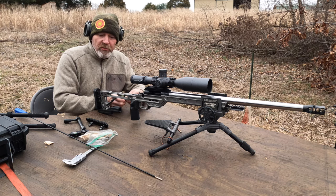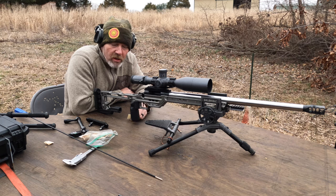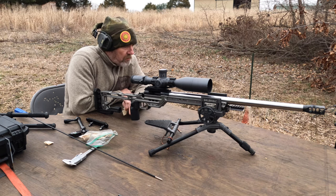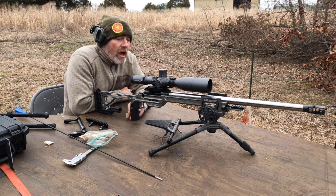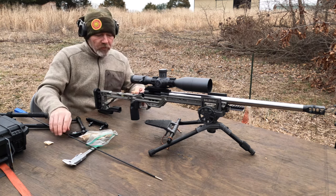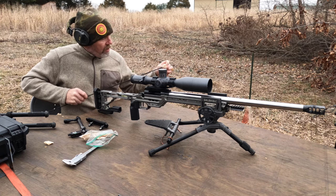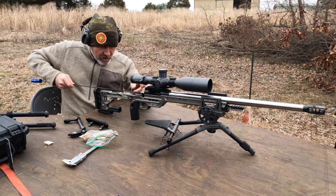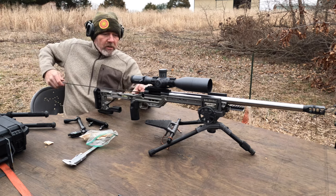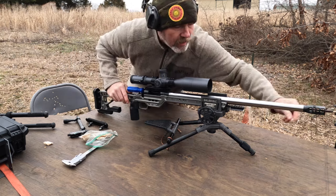I know the 135 is all the rage right now. This PRS match I shot a few weeks ago, seems like yesterday, but it's probably like a month ago almost. A lot of people are shooting the 25 by 47. The reason being, the favorite bullet out there of all these 6 Dasher and 6BR shooters is the 105 hybrid by Berger, and you just can't get them.